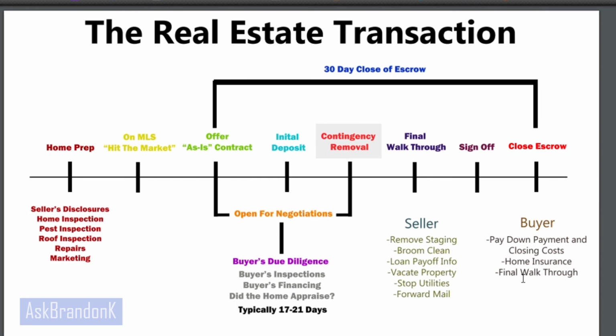Obviously, you can get a little more granular, but this is pretty much it from a 30,000 foot view.